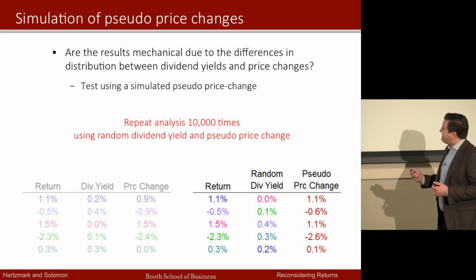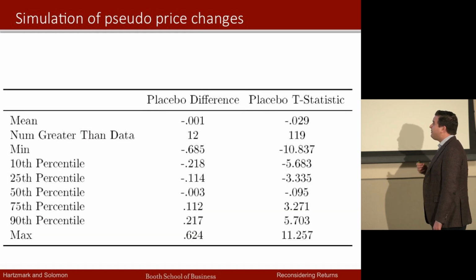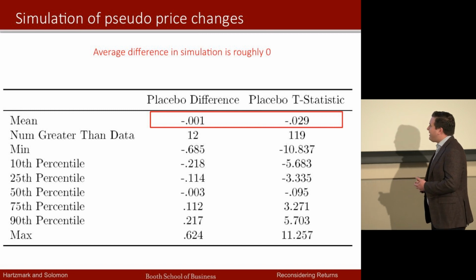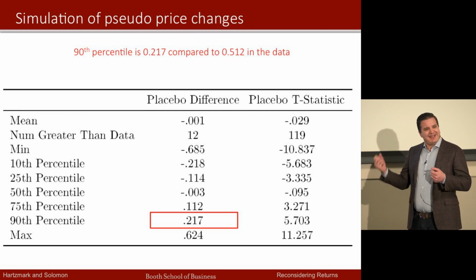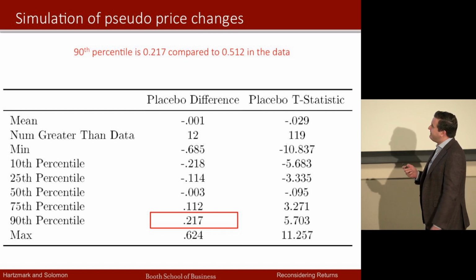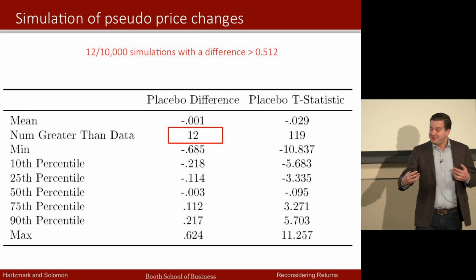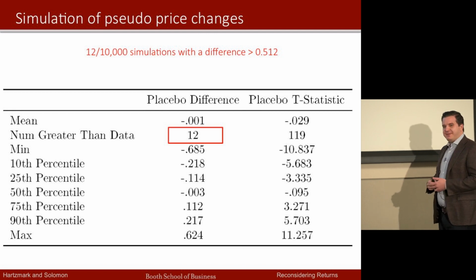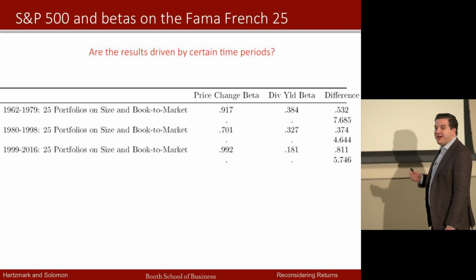Then we do this 10,000 times, repeat our regressions, and see what we find. In those 10,000 simulations, the mean is 0. I think that's not especially surprising. But if you look at the magnitude, the 90th percentile is about 0.2. In our data, the difference was about 0.5. So it seems like what we were finding is pretty extreme. In our 10,000 simulations, we only found 12 that were bigger than the 0.512 in the data, which we think is suggestive that it's not obviously being driven by these differences in the properties of these two variables. We can also look over time periods.